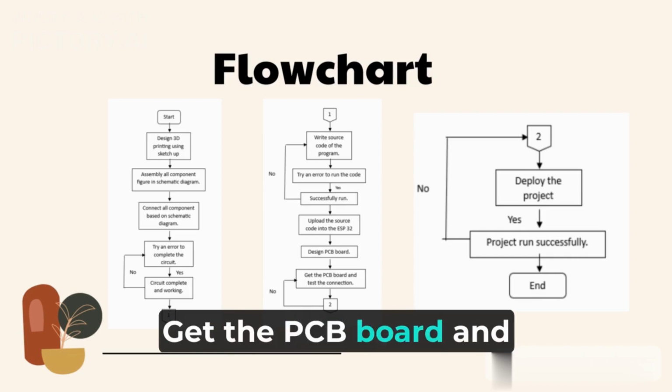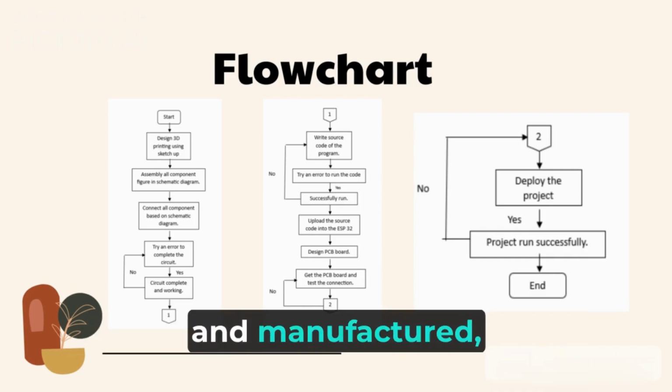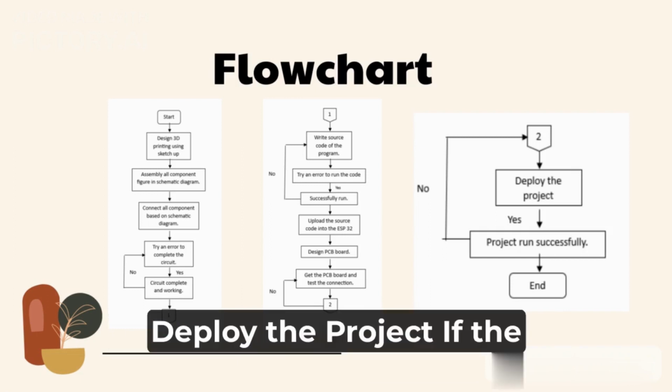Get the PCB board and test the connection. Once the PCB board is designed and manufactured, we test the connections to ensure everything is properly connected and functioning as intended. Deploy the project.